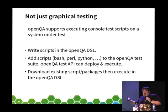So OpenQA's test language is effectively its own DSL these days. It's Perl-based, but we've basically written so many API functions now that we very rarely touch proper Perl. And you can write your scripts in that, tell OpenQA the steps that you would do on the console, and then OpenQA will do those steps on the console and just check over the serial that the outputs are what it expects.